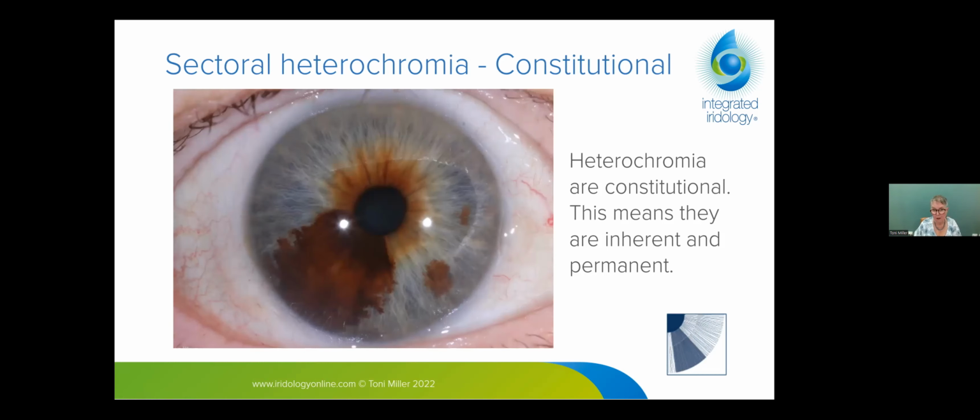And even if it was a sectoral heterochromia, so just part of the eye was covered by a large pigment, this too is constitutional. And you'll usually find in cases like this that there is some familial history involving the areas that are covered with pigment.